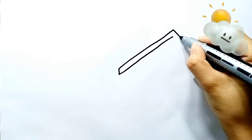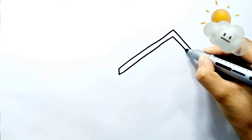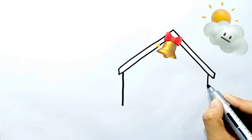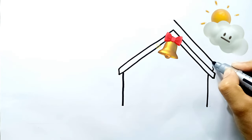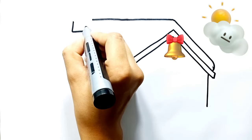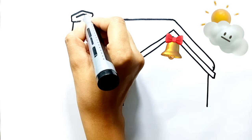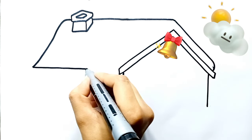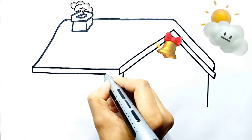Today I'm going to draw a picture of a house. Are you ready to draw with me? Okay, then let's start drawing. Have you ever drawn the picture of a house before? It is very easy house drawing.